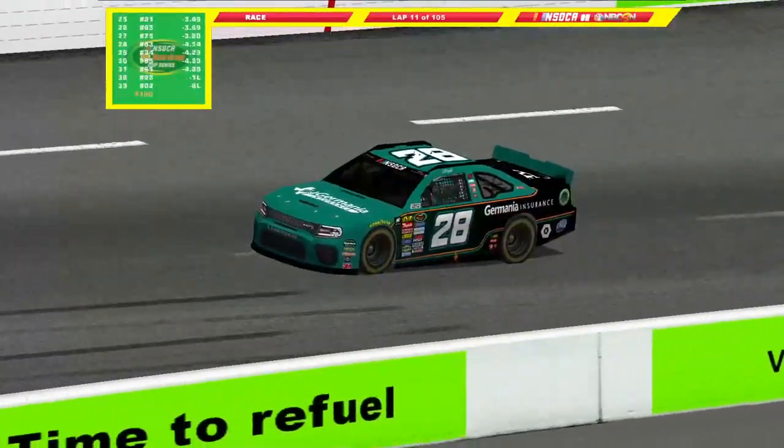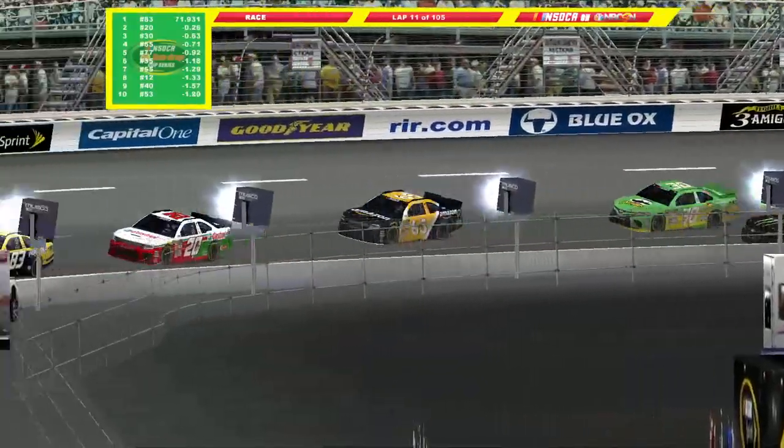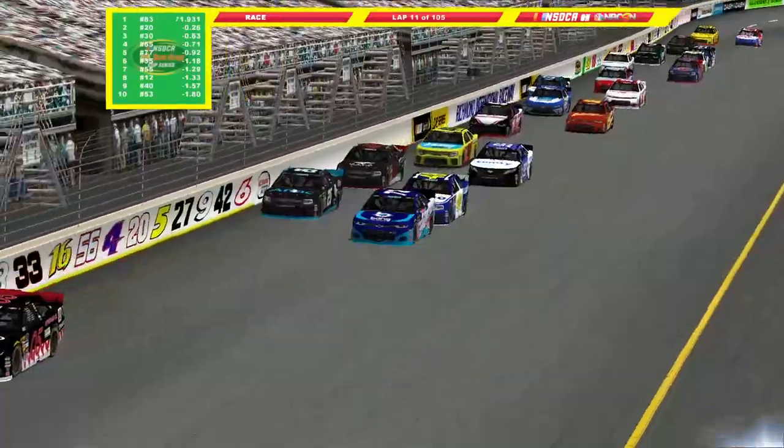Eli Bright is back out. He is 1 lap down in that 28 car, so that's going to pretty much take his day and any chance at a good finish out for that team. He's going to have to hope that we see some chaos like we've seen in the first few races here.